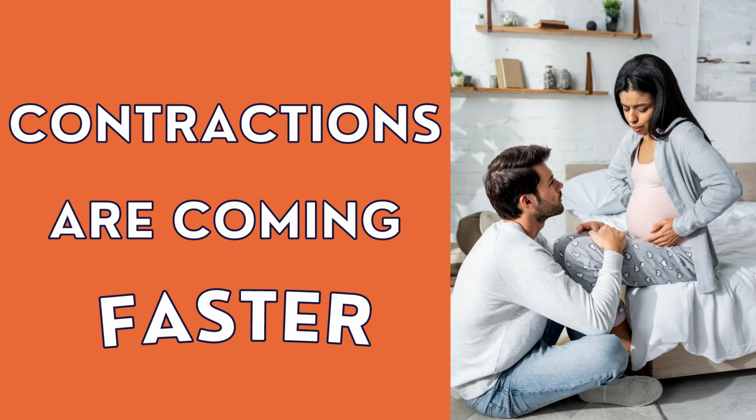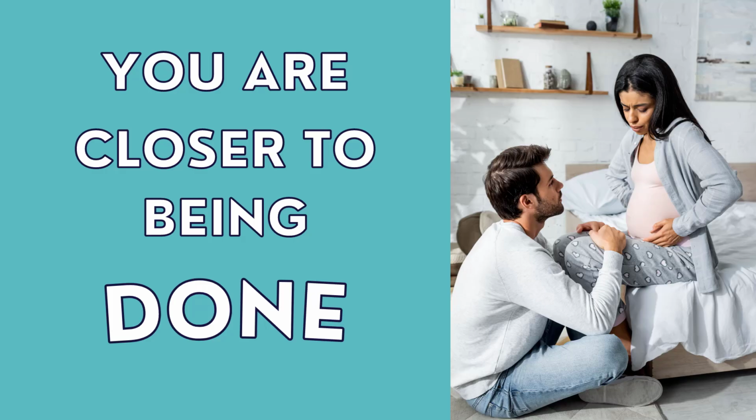Okay, another example, when contractions start to come faster, so they're closer together. This can feel worse because you think, the rest time is shorter, they're coming faster, but this is an excellent sign. Backwards day. This means that you're getting closer. Faster contractions really mean you are getting closer to meeting your baby, and that's what we want.